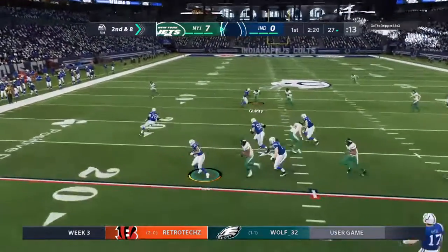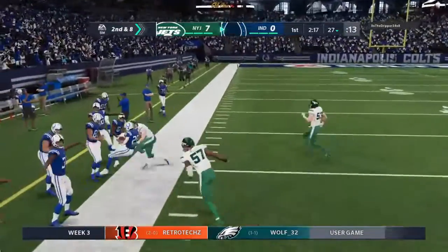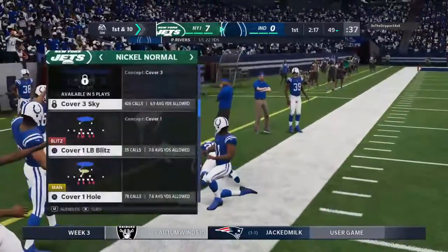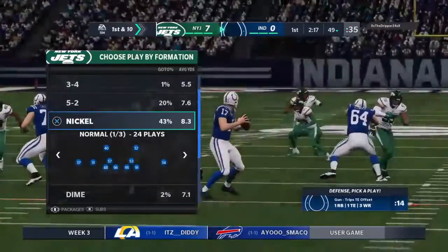To throw, Rivers. They'll set up the screen to Taylor. And he'll go out near midfield at the 49. 22 yards there, a 1st down. They've got good playmakers on the offensive side of the ball.